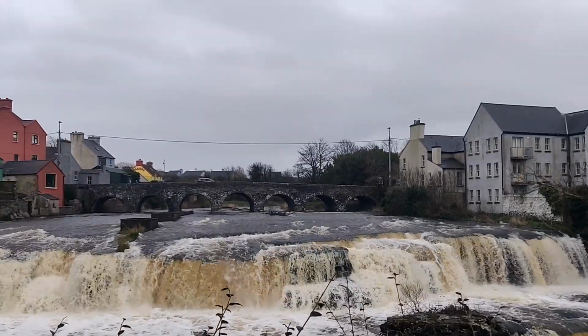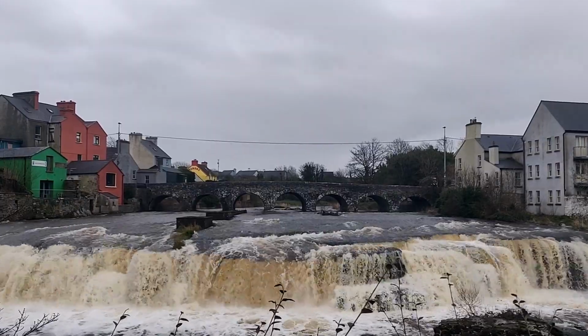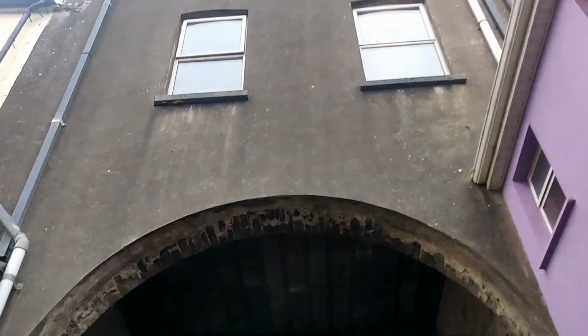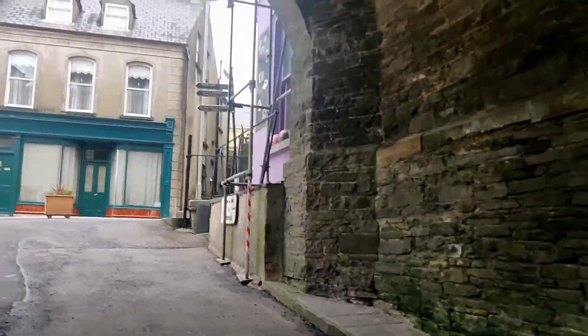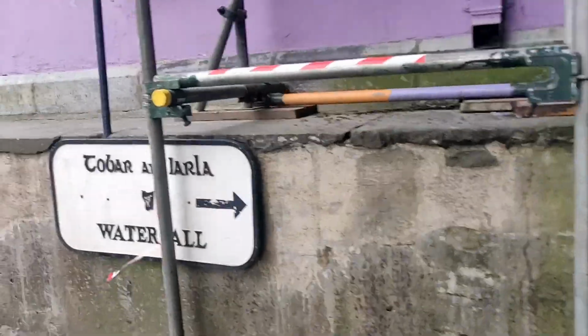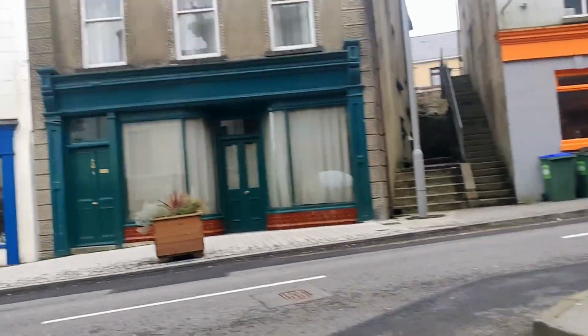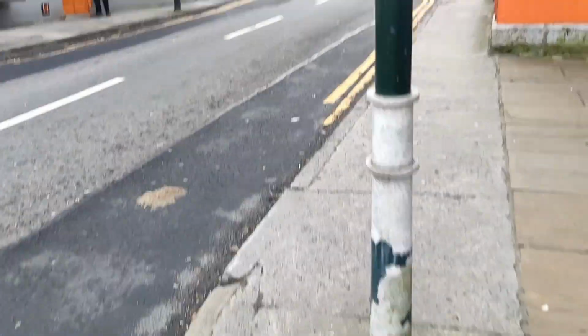As you make your way up the river walk and past the waterfall, the path will eventually lead you to the little town of Ennistymon. Now this is a beautiful little town that is a maximum of maybe 20 businesses on the main strip, and it's quite quirky. There's a lot of the real old style Irish buildings still here. The people are very, very friendly.